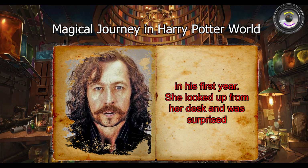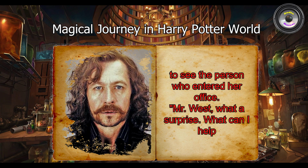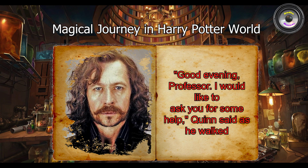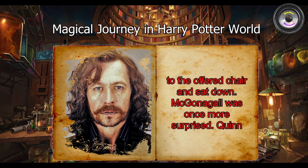She looked up from her desk and was surprised to see the person who entered her office. "Mr. West, what a surprise. What can I help you with?" she asked, gesturing to Quinn to sit down. "Good evening, Professor. I would like to ask you for some help," Quinn said as he walked to the offered chair and sat down. McGonagall was once more surprised.